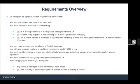When you arrive in the UK, you must intend to live with your partner permanently, so you must intend to live in the same house. And if you are applying as a fiance, you must be able to show that any previous marriages have ended. So this is evidenced by providing the divorce certificate. And you also must be able to show that you have plans to marry or become civil partners within 6 months of arriving.